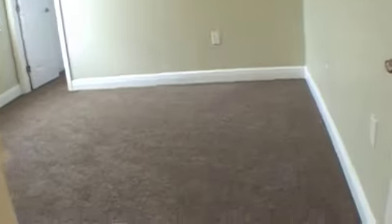And this is the third bedroom, which is also carpeted. By the way, this all looks like real fresh paint, freshly painted all through the house. And there's a walk-in closet for your third bedroom as well. Really high ceilings in here, lots of space.